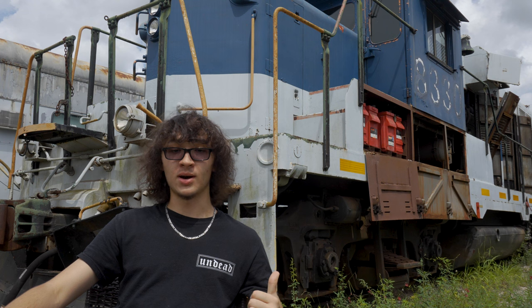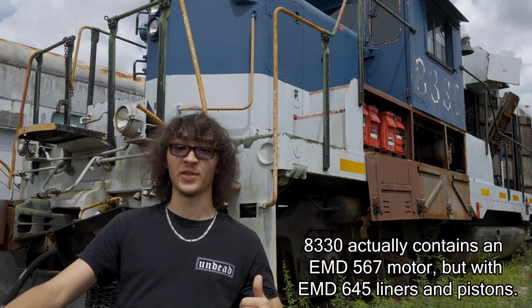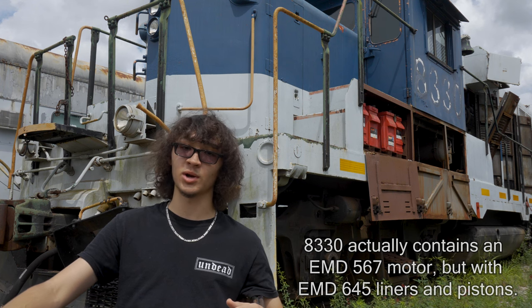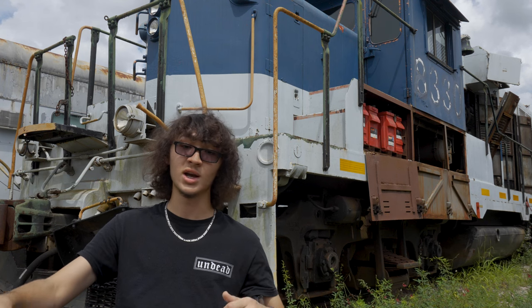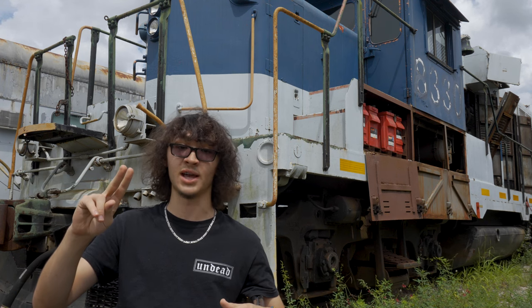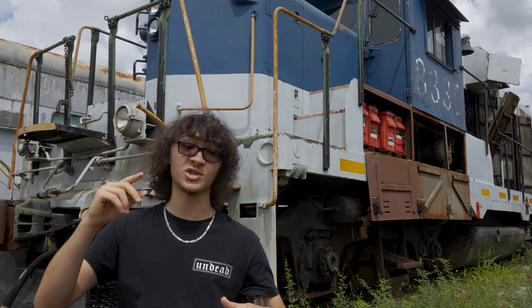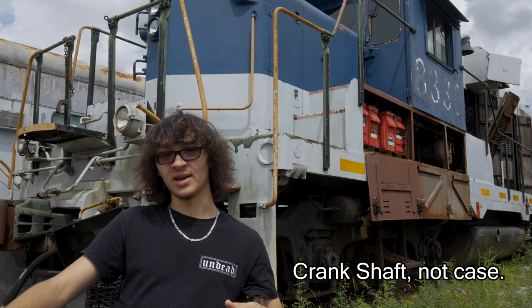The 8330 is a model GP10, and inside it is an EMD 645 prime mover that contains 16 cylinders, and on one of the museum's North Pole Express runs while the train was coming north with 8330 being towed in the rear, two of those cylinders were badly damaged. One of the cylinders exploded, damaging another and potentially bending the crankcase inside the locomotive. Now, to this day, the museum doesn't exactly know why the cylinder exploded.